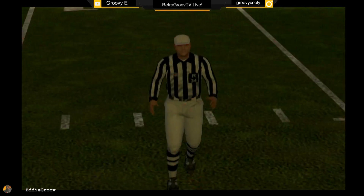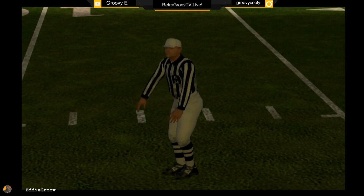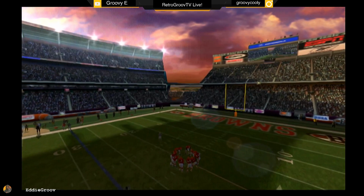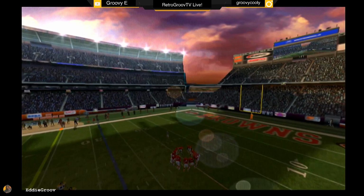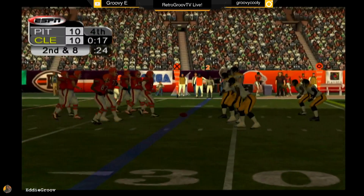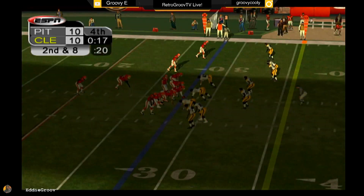Pitches it in the flat, and the Browns call timeout. They take their first timeout. Second down and 7. The clock is stopped at 17. Ball at the Browns' 28-yard line.